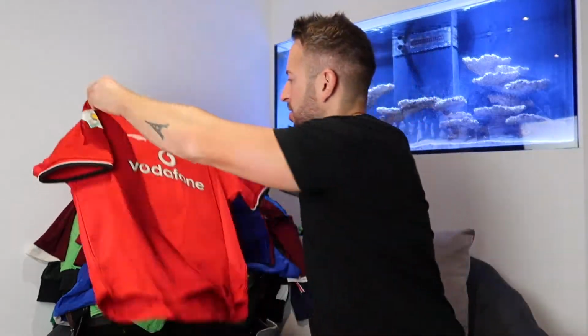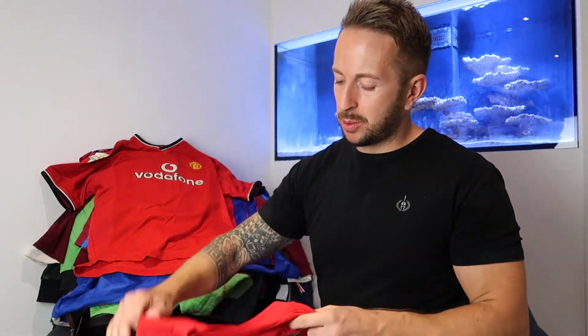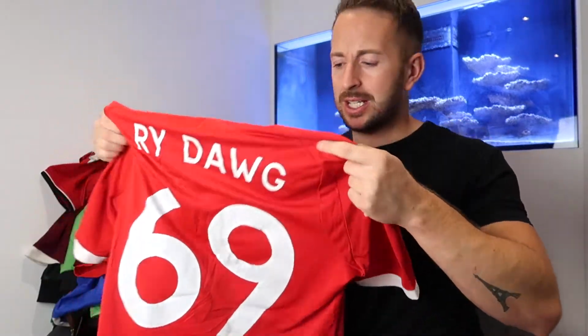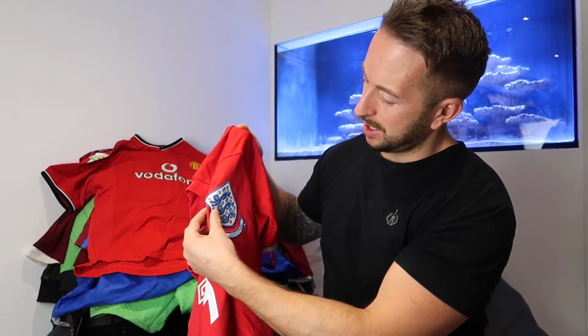It's a nice kit. It's just a shame. My memory is of, I can't remember the name of the murderer, but yeah, just don't like that kit for that reason. And this is cringe. This is from the 2010 World Cup. Now I used to work on a carvery, on the old carvery dinners, and they used to call me Rye Dog. So I thought it would be a good idea, around 21 years of age, I would have been younger actually, Rye Dog 69. It's the South Africa World Cup.